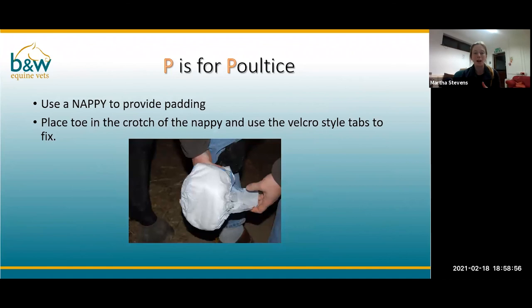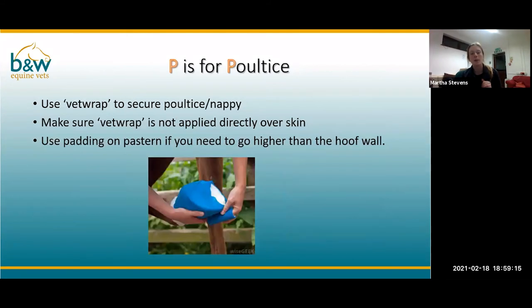Baby nappies are perfectly designed to fit over the top of a poultice to provide some padding. I'm a big fan of a nappy, so it's always worth having a couple in your first aid kit. You can place the horse's toe in the crotch of the nappy, and then use the Velcro to do it up around the foot. That works beautifully. Then put some vet wrap around it just to attach everything on.